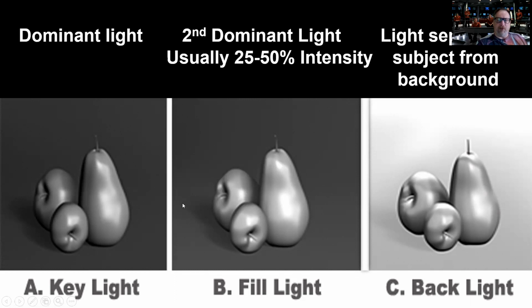So we can either put the fill light over here or the fill light over here, depending upon who we want to emphasize. Note, we still get the roundness and the shapes. We get a little bit more variation that shows up, but we also get a gradual transition from the lights to the dark.